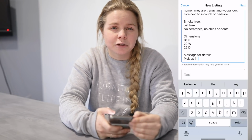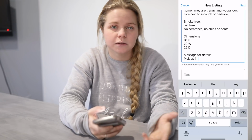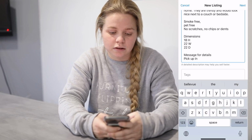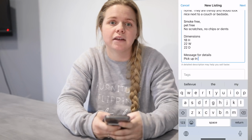Sometimes it may be a little bit safer to meet away from your home, so that way you don't have lots of people coming to and from. But if you want to list wherever you want it to be picked up, at least have the name of the city.